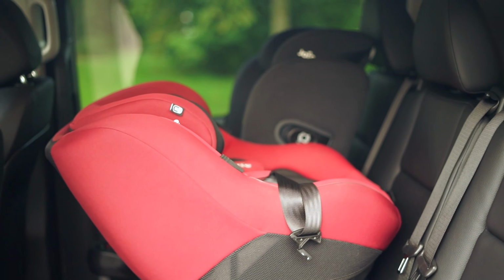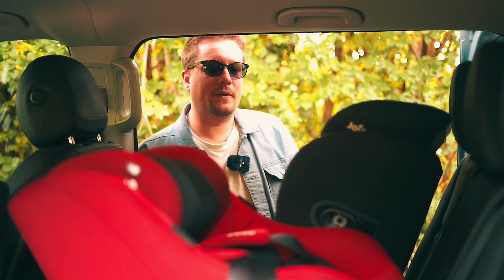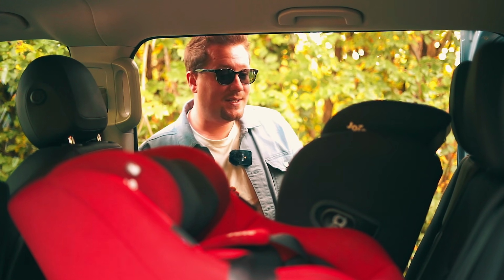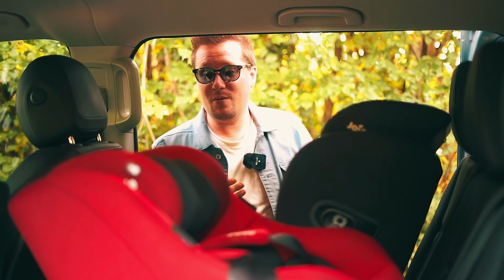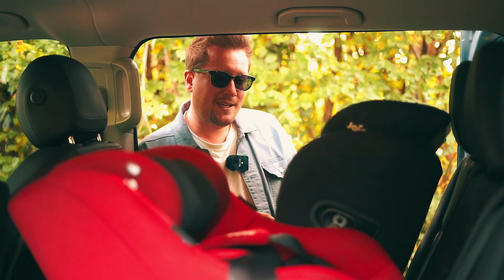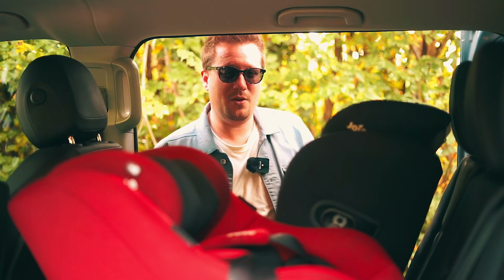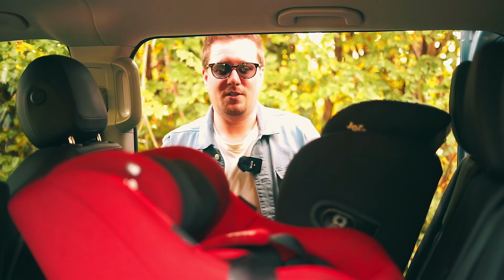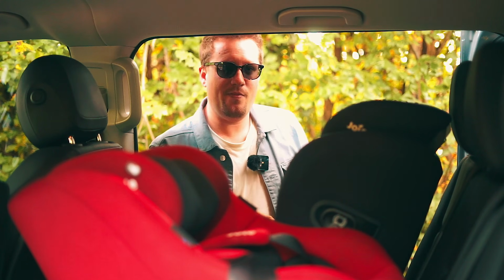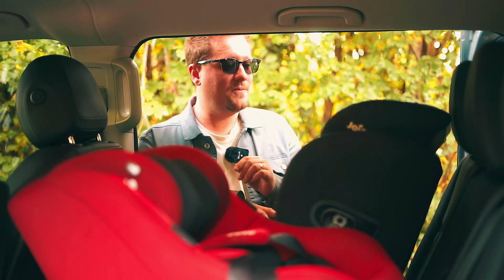But aside from that, access is easy. Kids love it because it's a good height and they can see out the window and they enjoy it. As you can see, it can do front facing or rear facing with bundles of space, not an issue whatsoever. Kids might not be able to get up easily themselves, and from personal experience, when you put them in, watch out for this, because you might accidentally hit them with that and it hurts. Doesn't hurt you, definitely hurts them because they let you know.